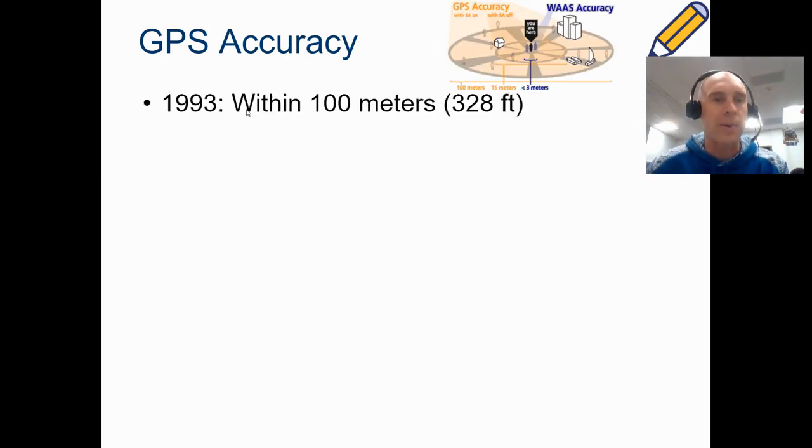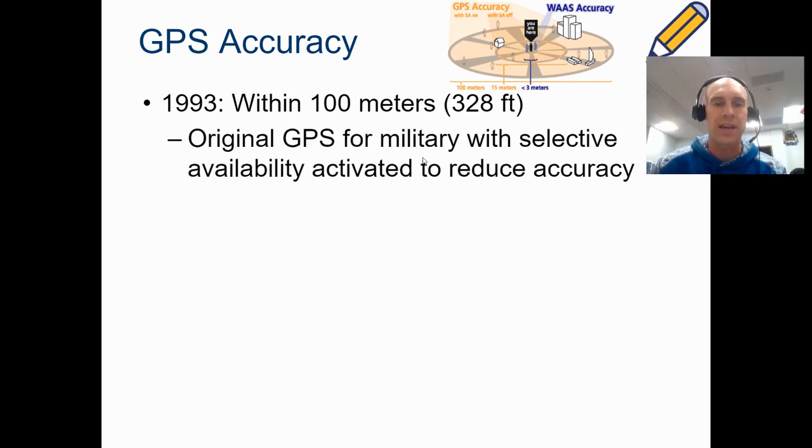So how do you get accurate? Well, in 1993, it was accurate within 100 meters. That was because they had this thing called selective availability, and that reduced accuracy. It actually would have been more accurate, but the military said, "Hey, we're not sure if we want to trust people with knowing where they are." So they turned this thing on, and people could only figure out where they were within 100 meters. Well, that's not really that accurate, and certainly not accurate enough for military missions. If you wanted to bomb somebody or something like that, you're not going to hit your target. So that was really what they were thinking about at the time.